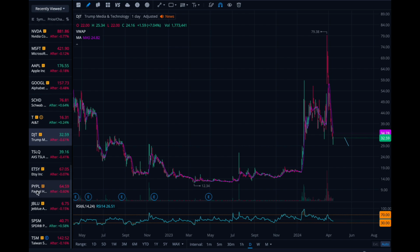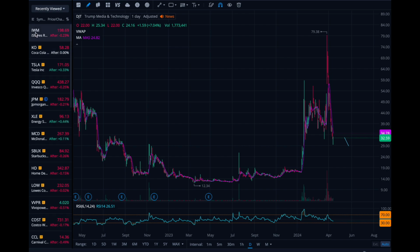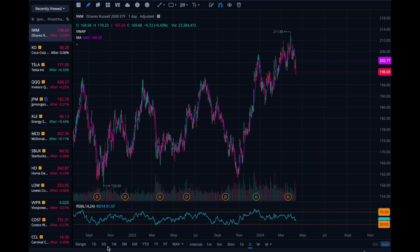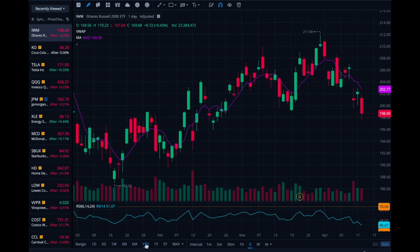Next, I want to talk about my swing play. So this is the play I'm talking about. This is the iShares Russell 2000 ETF. This is the small cap index ETF where you can buy 2,000 of the small cap companies. I personally think that there is a play to be made here. Year to date, this is where we're at. We were at 197. We're basically break even on the year now and 4 months in.